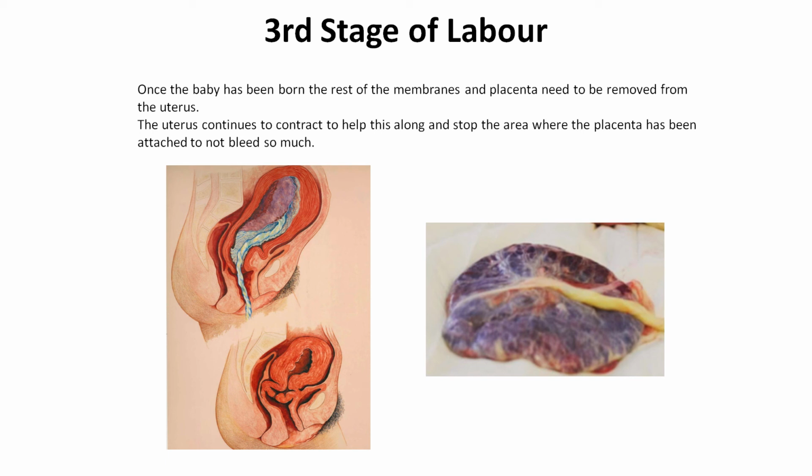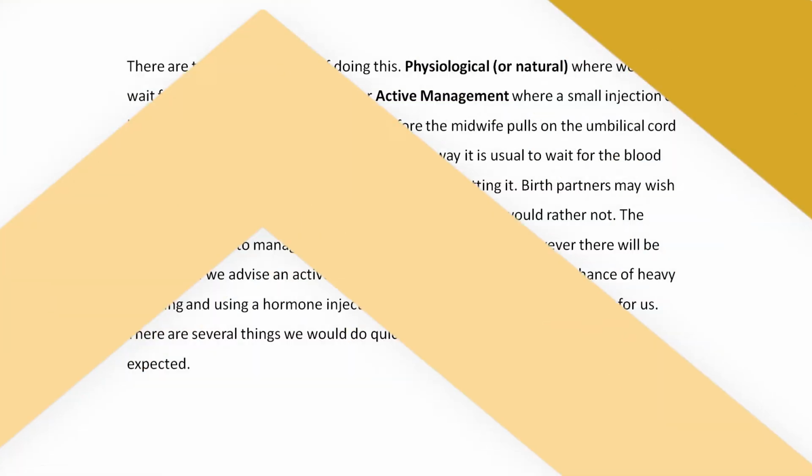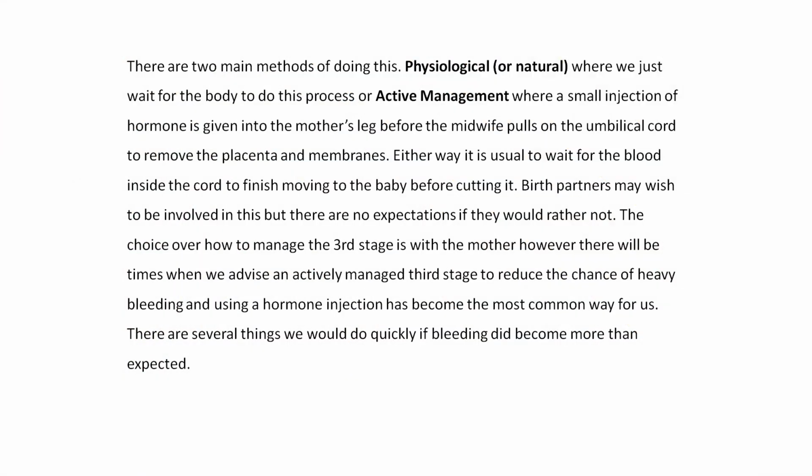There's two main methods for managing the third stage of labour: physiological or natural, where we just wait for the body to do this process on its own. Or we can use active management, where a small injection of hormones is given into the mother's leg before the midwife pulls on the umbilical cord to remove the placenta and the membranes. Either way, it's usual to wait for the blood inside the cord to finish moving to the baby before we cut it. Birth partners might wish to be involved, but there's no expectations if they'd rather not.